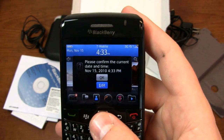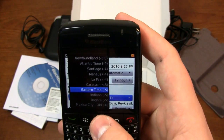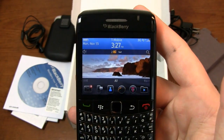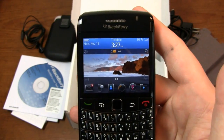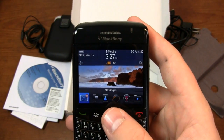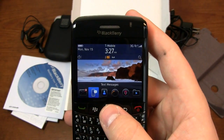As well, it's not 4:33. Let's edit the time. We're East Coast, Eastern time. So we'll get that set up, okay. And so you can see, minus the touchscreen, functionality is very similar to what you've seen on the Torch and the Style, which are, as of right now, the only two out-of-the-box devices that support BlackBerry 6.